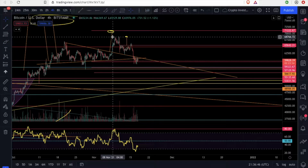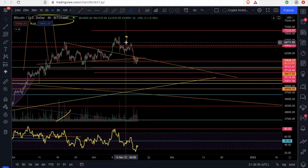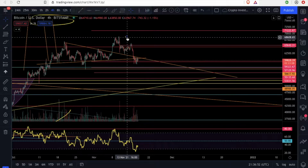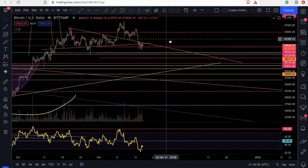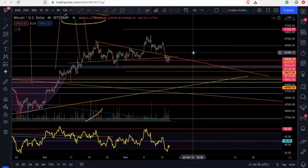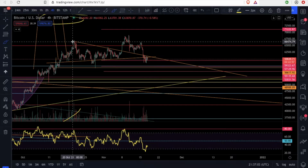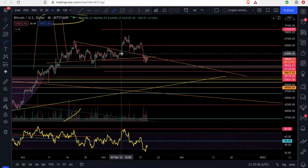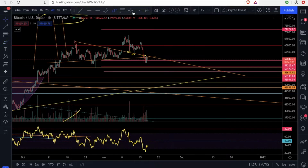Right now, I'm going to delete these lines right here, because those price levels have mostly been met. I'm going to delete this fake out of an inverse head and shoulders and almost double bottom. You can see this resistance line was a very strong support here, here, and here. Look at that, boom, lost it right there.